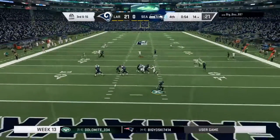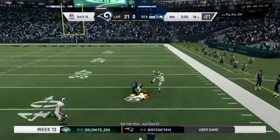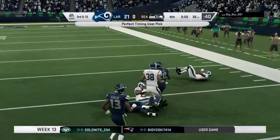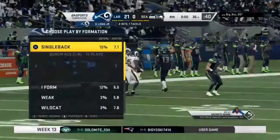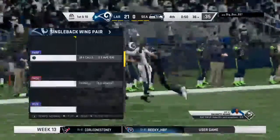Third and long. It's Wilson, eluding the pressure right. Now a desperation throw deep down, and his pass is intercepted for the fourth time today. Picked off by David Long. J.J. Arcega-Whiteside, the intended receiver.